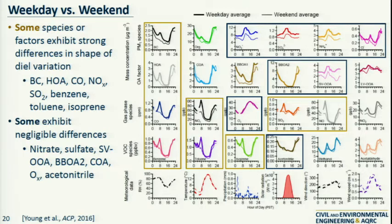Interestingly, I find this one here, isoprene, actually shows that peak as well. Isoprene, we typically think of that as a biogenic molecule, but it's actually emitted from cars too. And when cars are your dominant source and isoprene's not a large fraction from biogenic sources, then you can get a spike there.